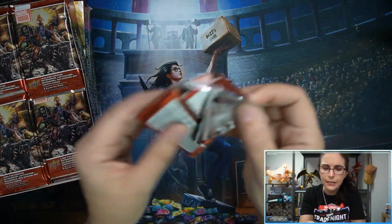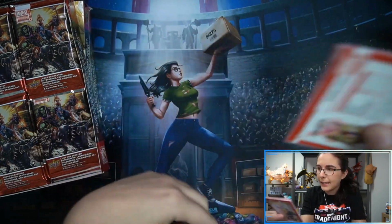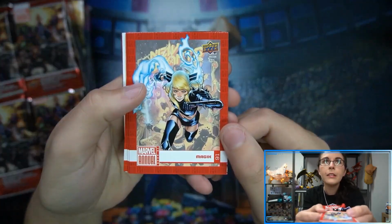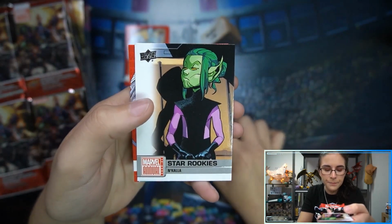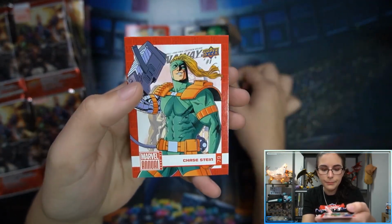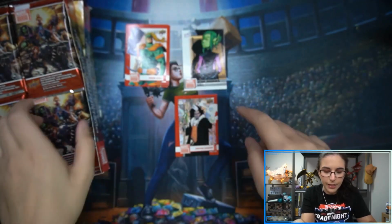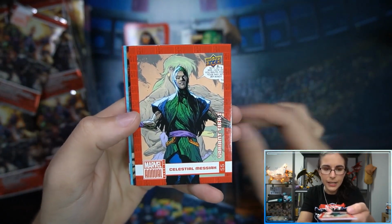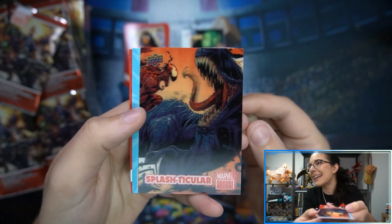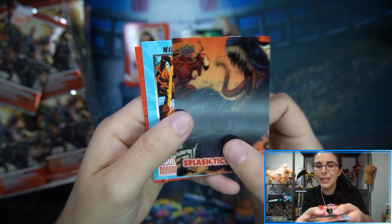I'm excited to get started. The first pack for Alexander. Looks like we're starting off with a Star Rookies Variant Tier 2 Dr. Voodoo. Star Rookies insert in Kala. It's a 5-card insert set, the Star Rookies. Variant Tier 1 Celestial Messiah, and we do have, I like this one, the Venom Dinosaur Splash-ticular.